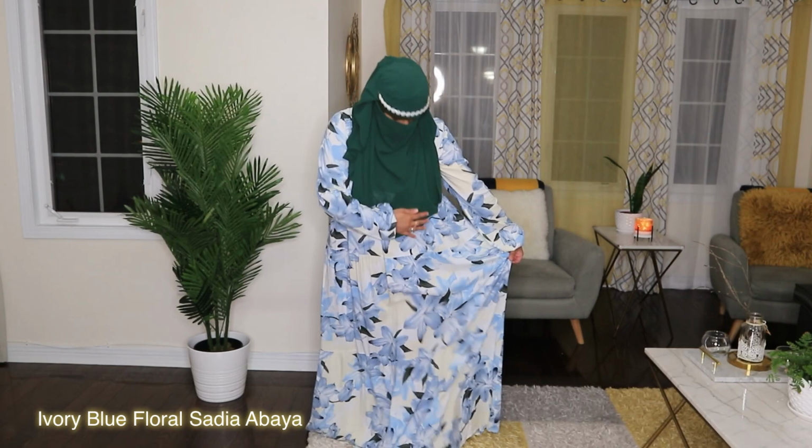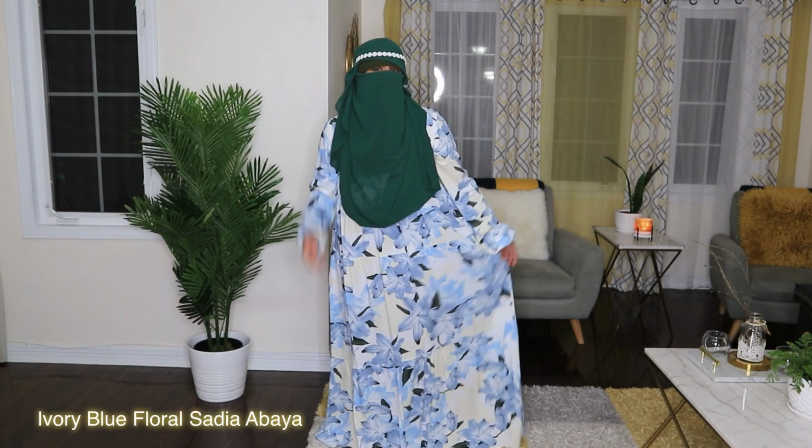It is gorgeous. Blue and green. I think I showed you another blue and green and white one too. This is different from that. It's really, really pretty. These are all the outfits that I have from Bazar Al Haya.